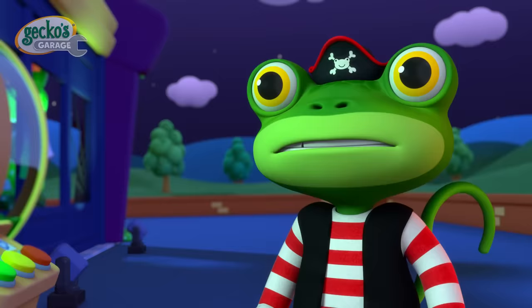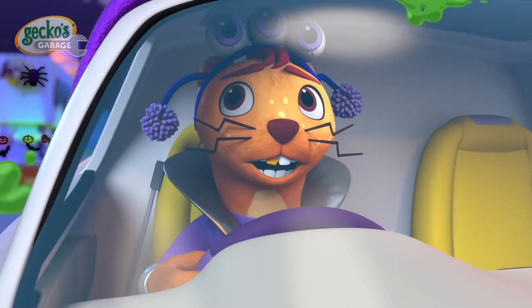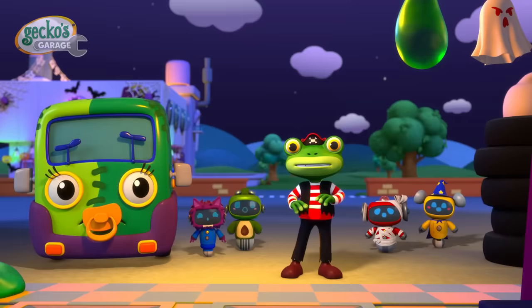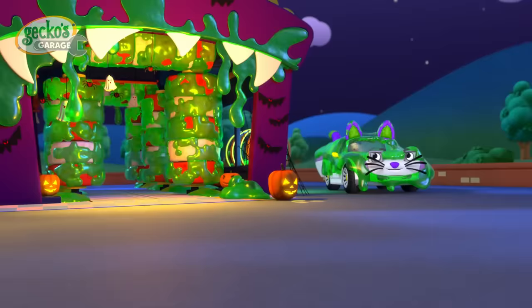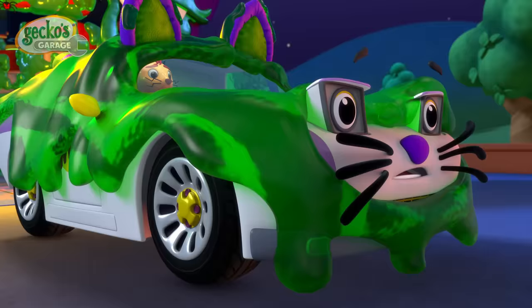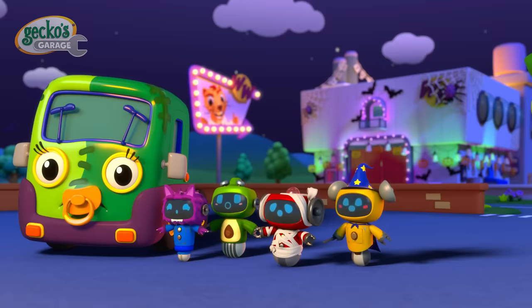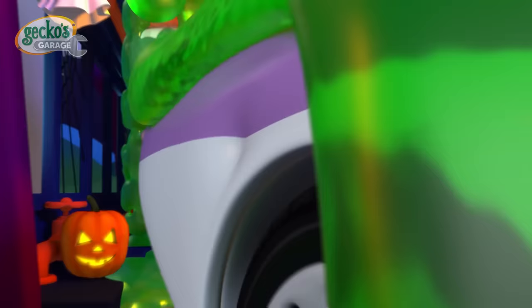If you wanted some sweets, you could have just asked. What's going on? Oh! Oh no! I don't like it! Mommy! Ghostly gaskets! I think it's a little too scary for Mr. Weasel. Is it finished? Sly! Don't be scared! It's just Mr. Weasel and Sly covered in slime! And now Sly is ruined!